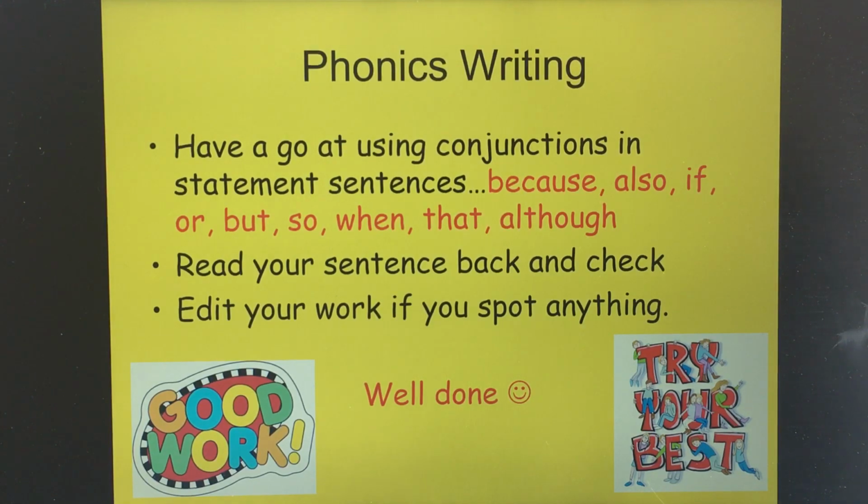remember, if you are writing a statement sentence, have a go at including conjunctions in them. So this extends your sentence and gives it extra detail. You might even want to get some adjectives in. But the conjunctions I definitely want you to look at are because, also, if, or, but, so, when, that, and although. But that's a tricky one. Remember to read your sentence back and check. And that's when you can spot if there's any errors that you just need to change. You can then edit your work, okay? And that's a really good skill to edit your own work, but you can only spot them if you read your sentence back.